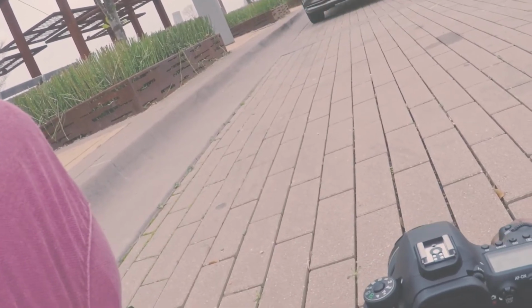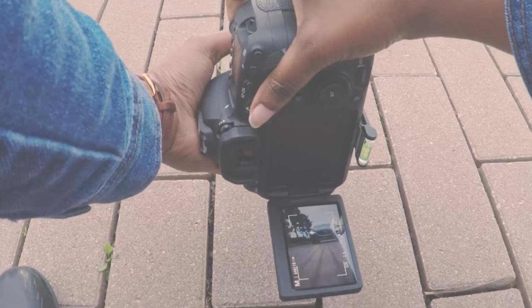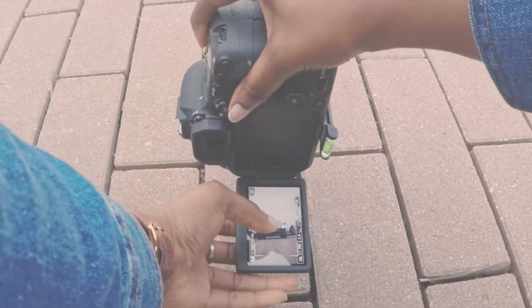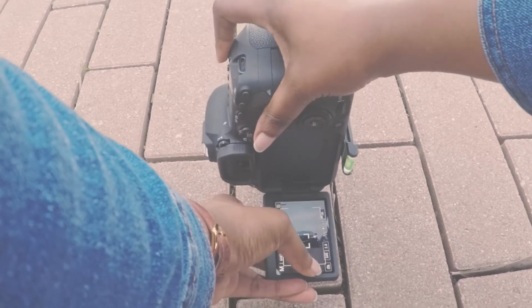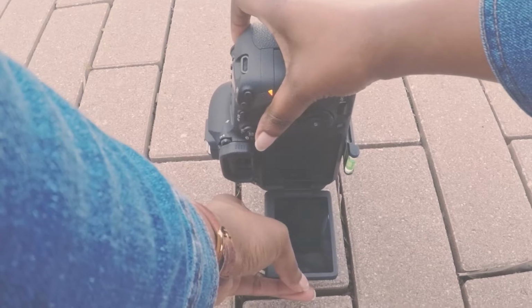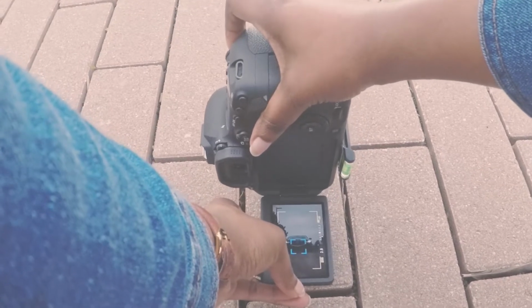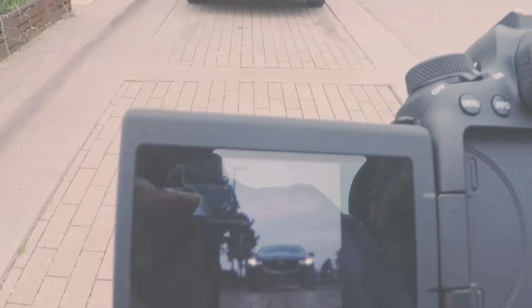Let's get some lights on. And we're gonna underexpose for the lights. Once it's edited, I'll bring out the light.